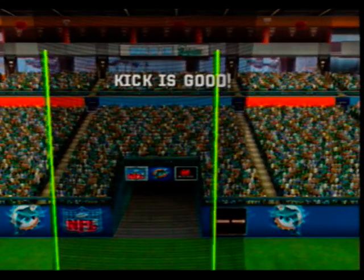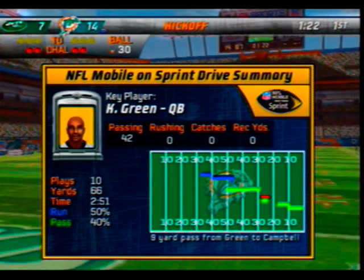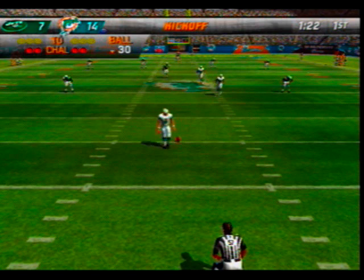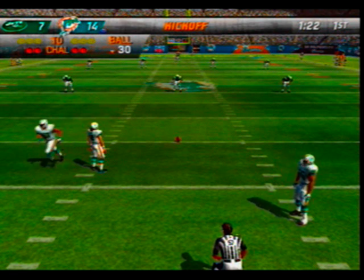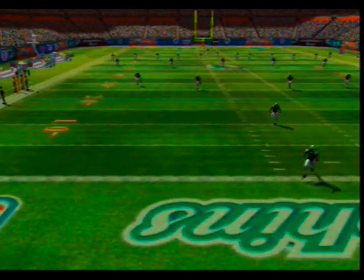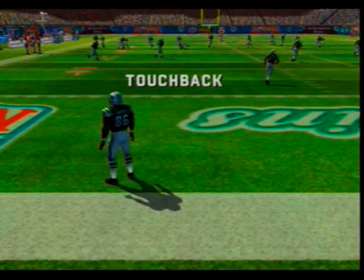Extra point attempt is good. So following that touchdown, the score is 14-7. Dolphins. Pope in to kick this one off. Franklin back deep to return. He got all of it, and it sails out of the end zone.